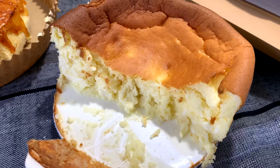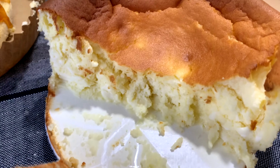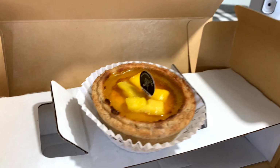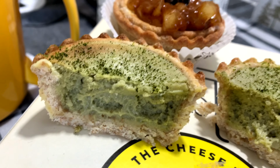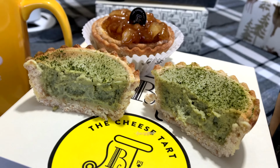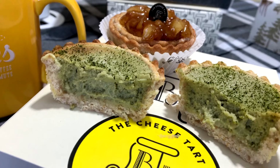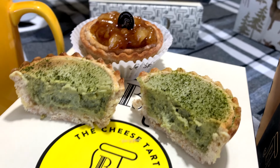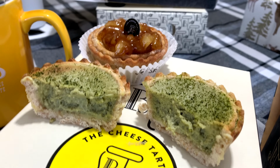And this is, again, the Basque cheese tart or cheesecake, and this is the premium, and this is the original, and mango, the matcha. It's kind of not even so-so. I like matcha, but not very strong. But if you're a matcha lover, then it's good.